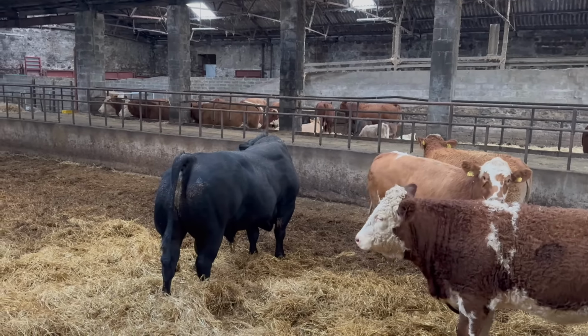So I am enjoying a nice quieter evening tonight. The beasts are all inside, everyone is happy. It is very, very windy outside, but it is dry, which is the main thing.